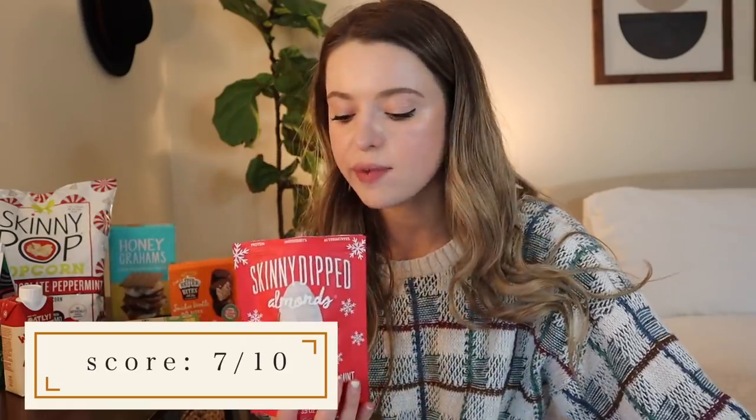Out of 10, I would give these a 7. They're really good, just wish they had more peppermint. Worth the price point too. Nuts are expensive. Nuts can be pretty pricey.